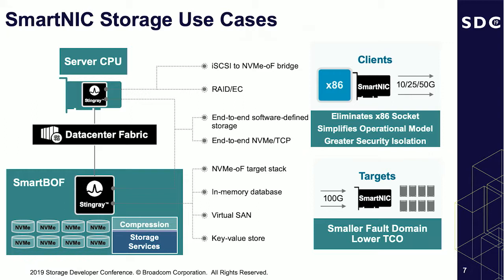So now you see the server with a SmartNIC. On the target, one of the things we're seeing is that they put the Stingray device, but they also put a small number of drives behind it. As opposed to building a box with 24 drives behind it, they tend to put somewhere between 4 and 6 drives behind that device. And the thinking there, again, is back to that fault domain kind of thinking. I'll give you a slide on that one.